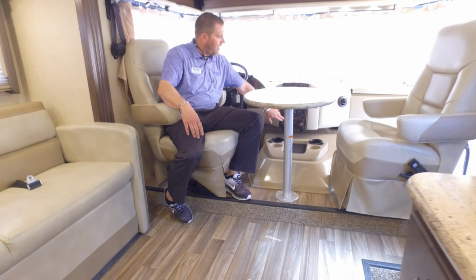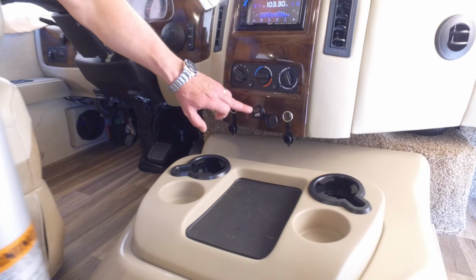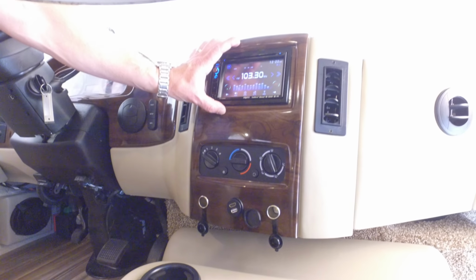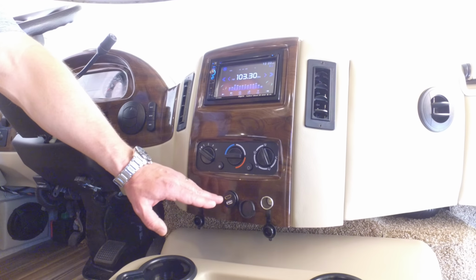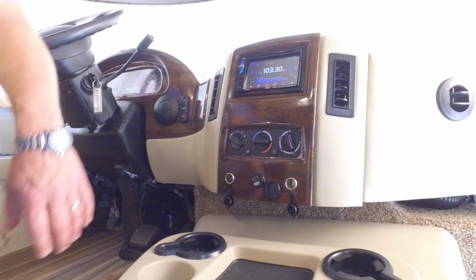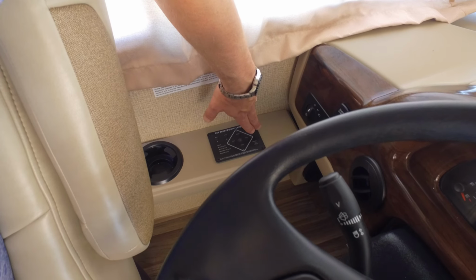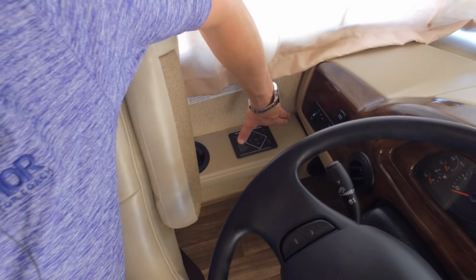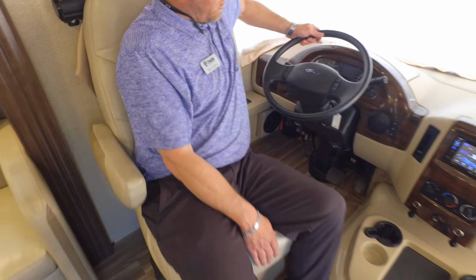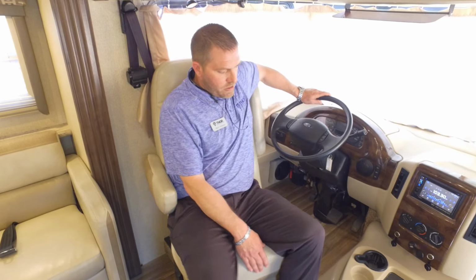Next up front, we're going to have an HDMI plug. This is going to allow you to run anything off an Android or an Apple phone to this head unit. It will mirror it, so that's a nice option as well for Google Maps or whatever it might be, Pandora. It's up to you. Also standard on the Ace is going to be the four-point leveling system along with the emergency start. We've got a lot of nice features in this coach.